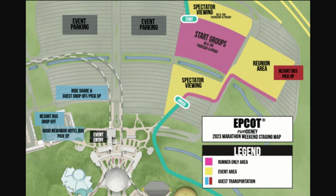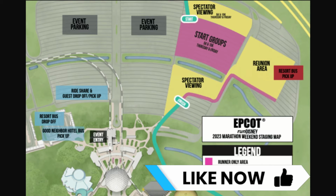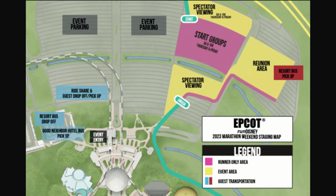I think it's best to start over here at the 2023 Marathon Weekend staging map. This is a staging map for the weekend overall. So as you can see, it is showing you where your rideshare guest drop-off pickup is, your resort bus drop-off, your Good Neighbor Hotel bus pickup, which those Good Neighbor ones are basically the ones by Disney Springs. They have a partnership with Disney, but they are not part of Disney. So there is transportation coming from those resorts as well. As you can see, there's also where you can see the resort bus pickup and the reunion area spectator viewing.